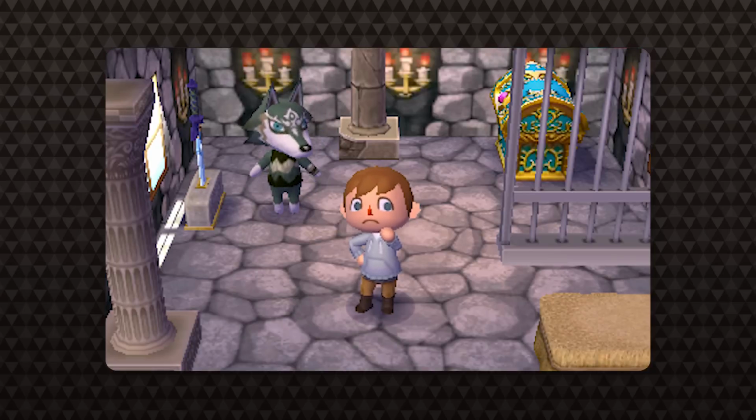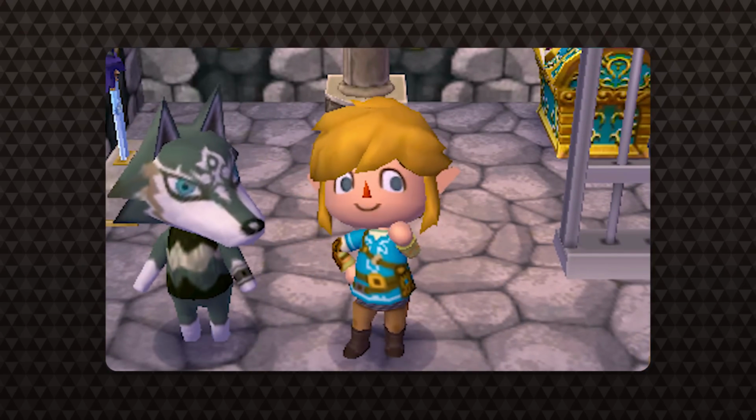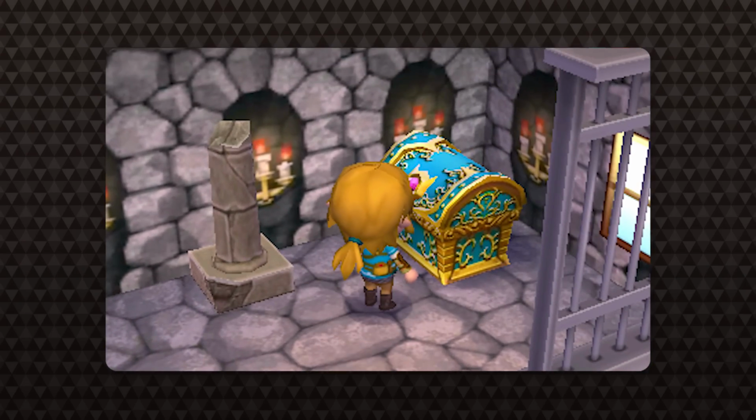I've been thinking about updating my look. Maybe a tunic would look great on me. This one here is actually from The Legend of Zelda Breath of the Wild. Wait, are we cleared to show that? Yee-hoo! I'm a legendary hero.